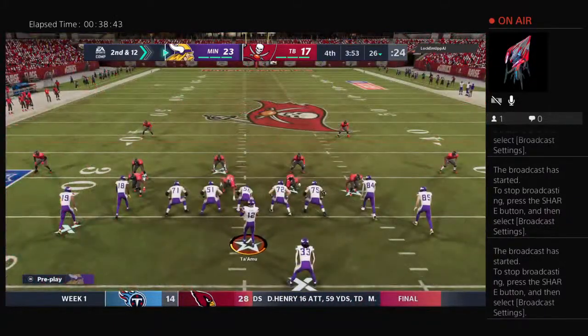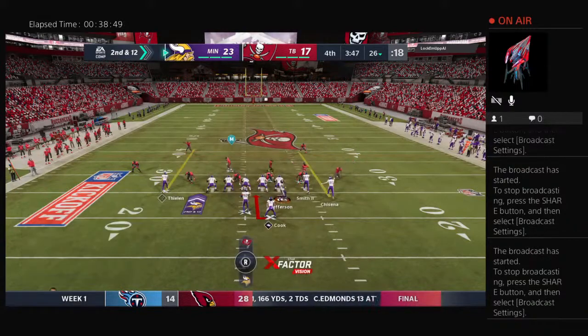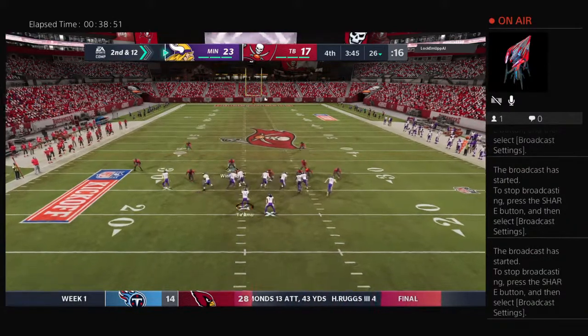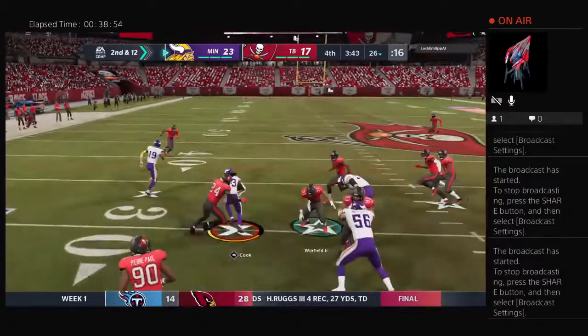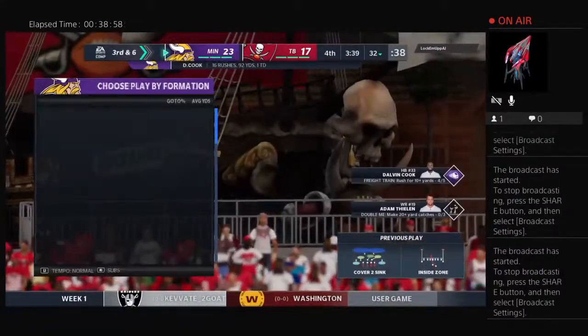First play of the drive goes the wrong way. Here's 2nd and 12. They'll keep it on the ground. It's Cook. So they get half of what they needed. It'll be 3rd and 6 upcoming.